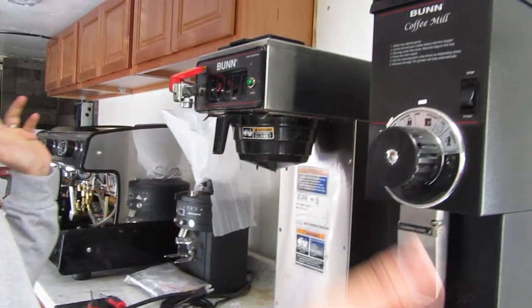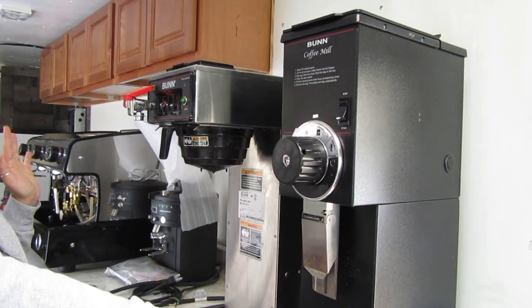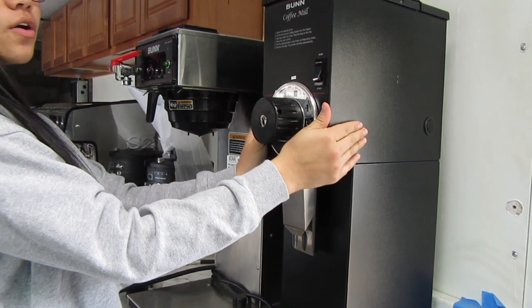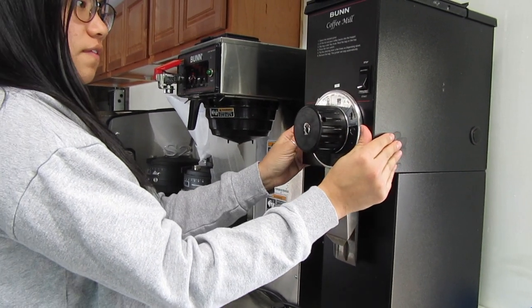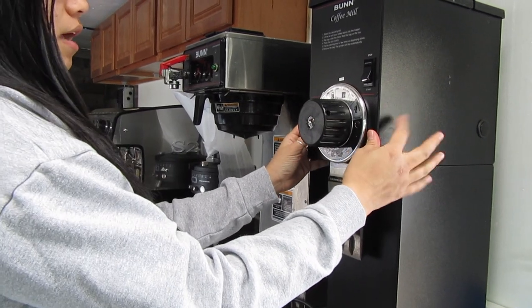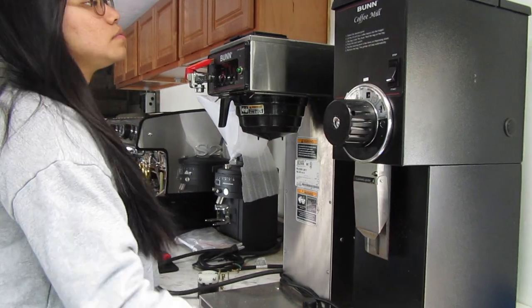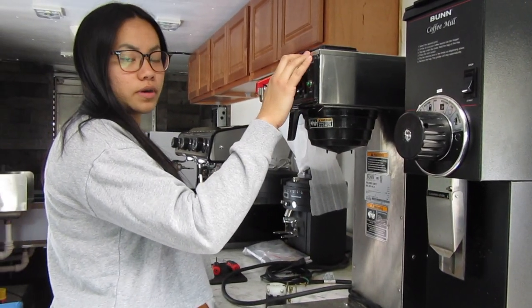So this is our coffee brewing station. We have the coffee grinder here. So we'll be using this for a cold brew and our drip coffee, and to make our pour over decaf coffee grinds. And then here we just have a single brewer.